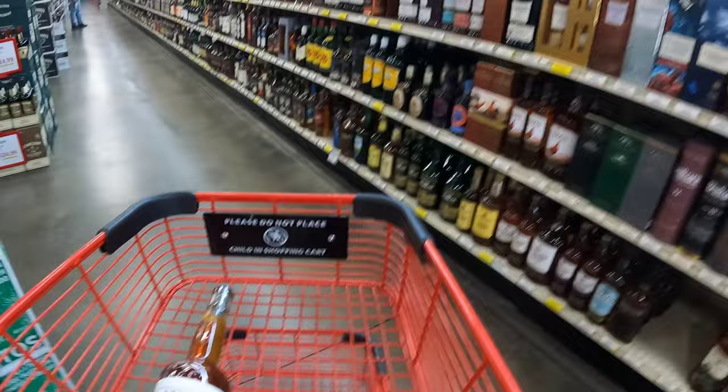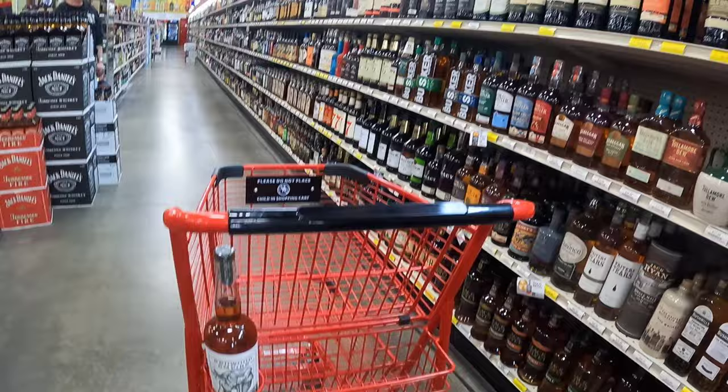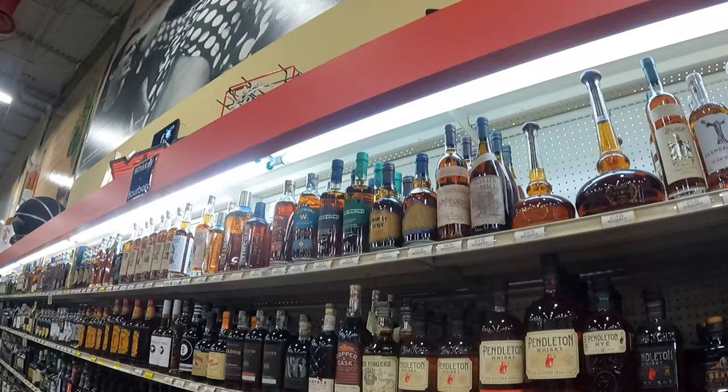Tina, seriously, this is like the smoothest riding buggy I've ever pushed. This thing is nice. Oh, look, this must be what this is for. It's just a holder for your whiskey. Actually, it's probably for your big gulp, but that works too. Tina likes that picture. It fits perfectly.